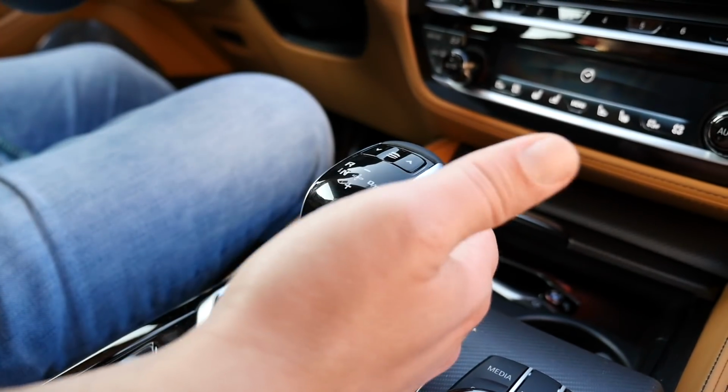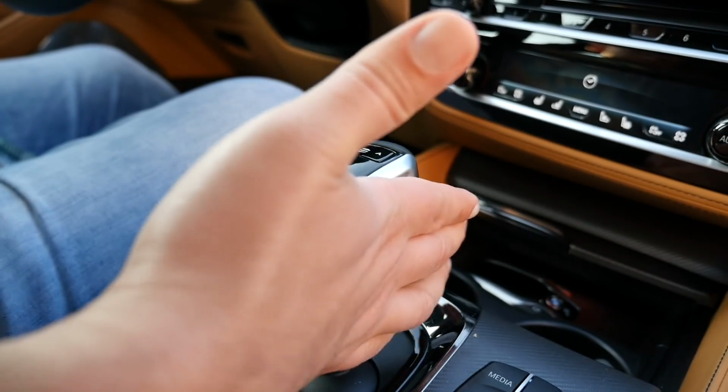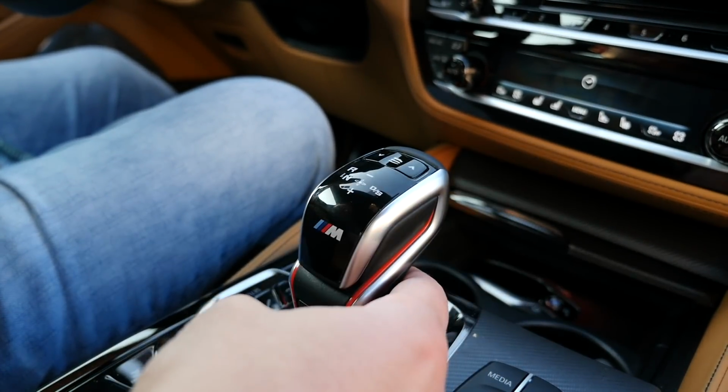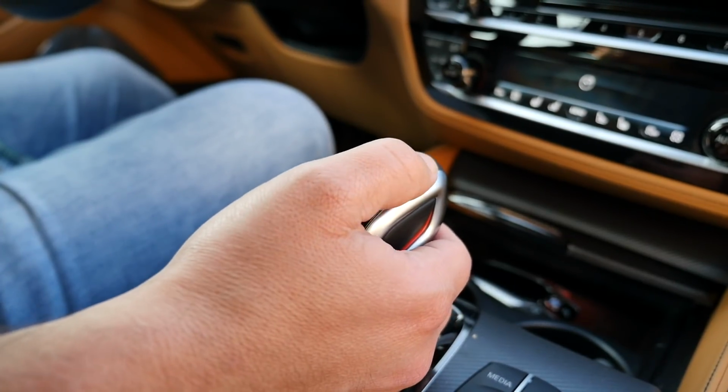The gear lever differs from the ordinary 5 Series as well as from the M3 and previous M5. This one has a regular park mode button. Gearbox settings are now on top of the lever.